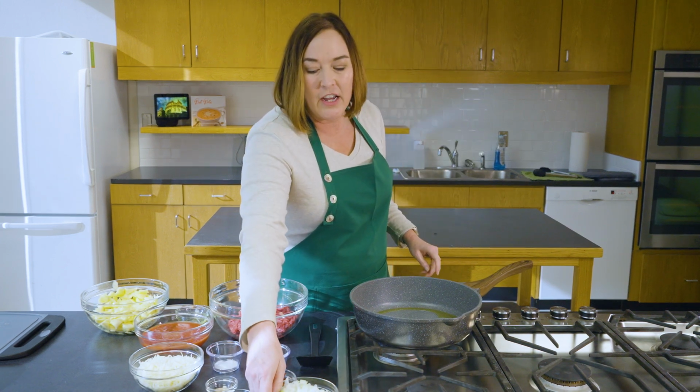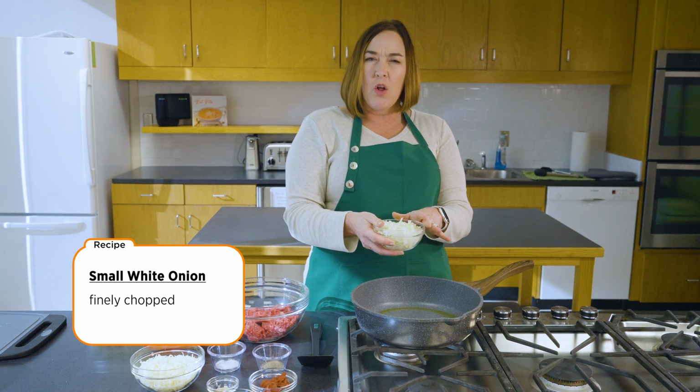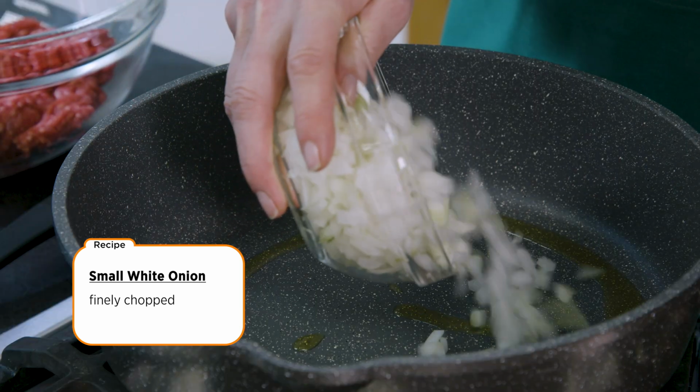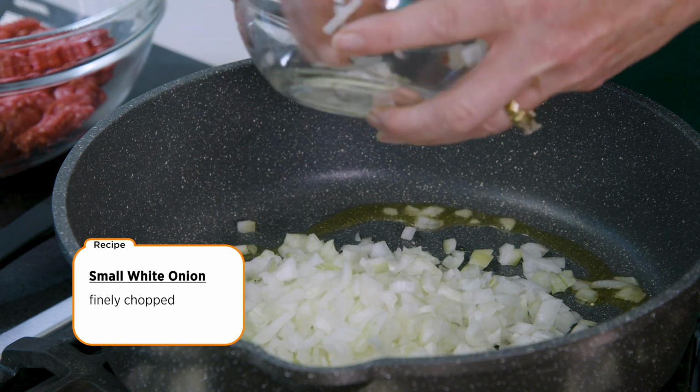Then we'll add our onions. I'm using one small white onion. You could also use a yellow onion if you had a yellow onion and wanted to use that.